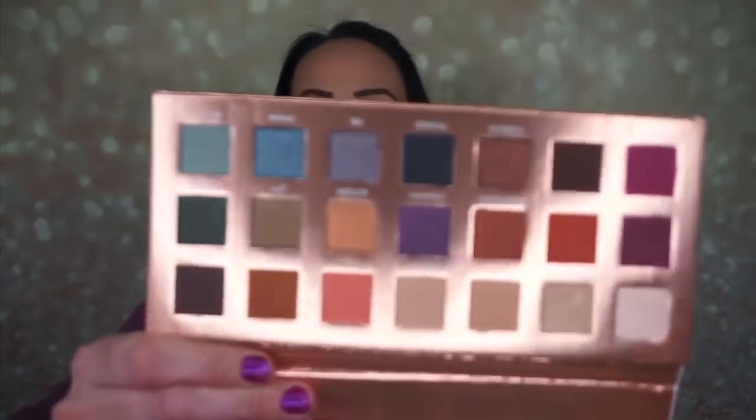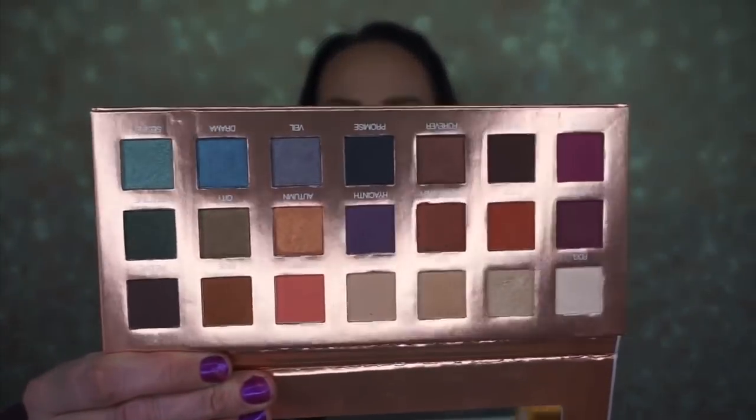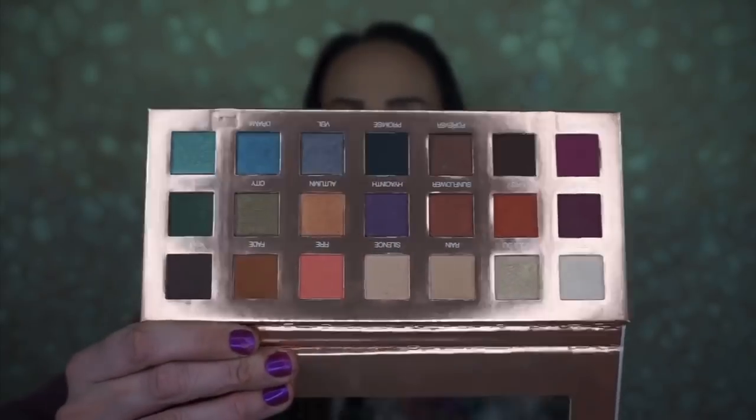Here is the 020 Darling eyeshadow palette. I actually did a full face using AliExpress makeup, and this is a palette they sent me. And here are the shades. This blended really well. It looked really great when I first made the look, and then the color disappeared throughout the day.